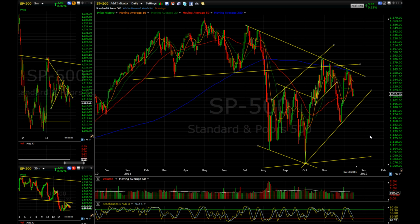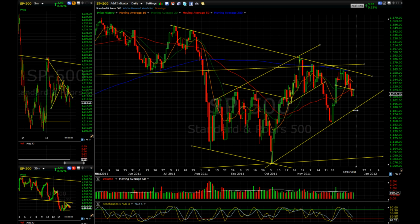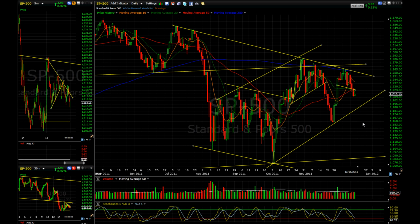Looking at the S&P 500 here, I would say that there's a good chance that we're going to test this bottom trend line in the coming few days or weeks ahead. And when we do, I think there's going to be a lot of support that kicks in. You're going to see some buying programs try to buy this dip. Whether it holds or not, I don't know. You could see the bounce and then you could see the move back lower thereafter.